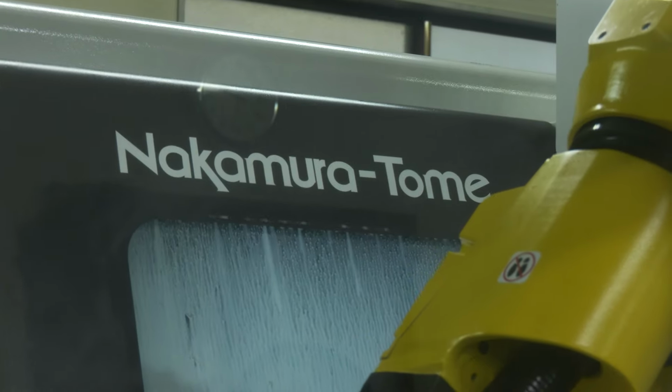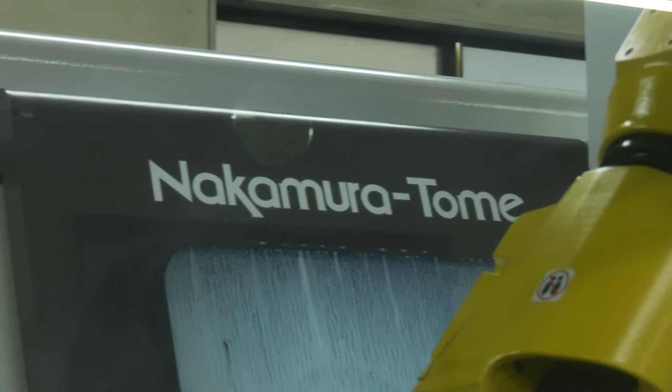Yeah, that's right. Nakamura-Tome's origin is the automatic hydraulic lathe. So this is important. For other machine tool builders, normally the origin is the manual lathe, and we started from automation, because he wanted to support and help operators. So this is a big difference, I think.